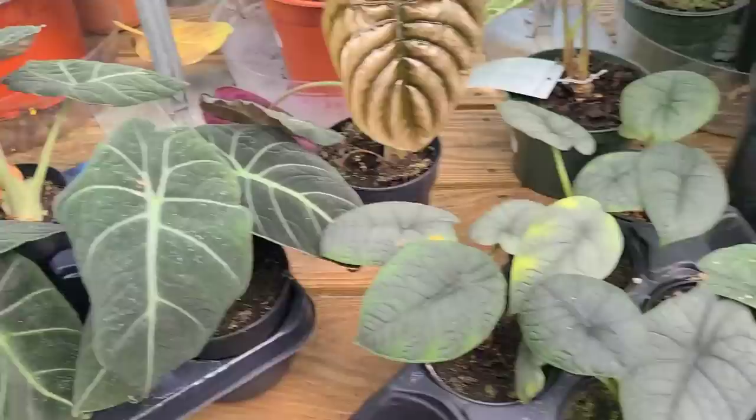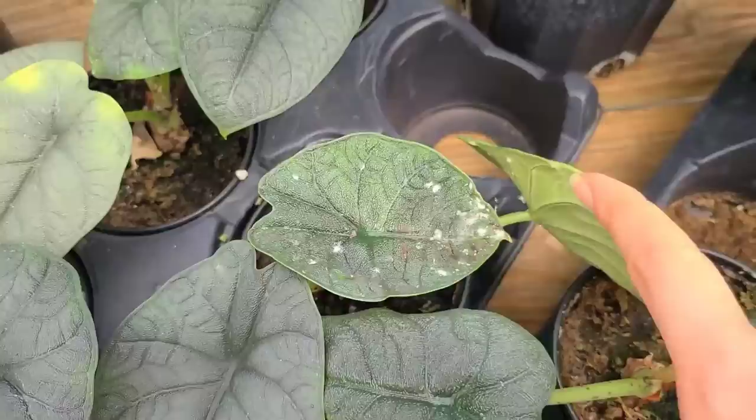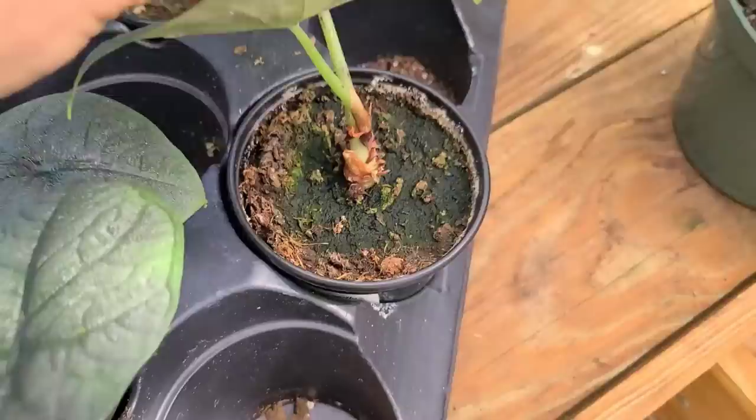The melanos over here, they've been here for quite some time. 45 on these, which isn't a terrible price, but you see what's going on? They've just spread to everything, so that's not good. And this soil, what is this soil, you guys? Anyway, we've got some pink dragons over here, some really big ones for 38.